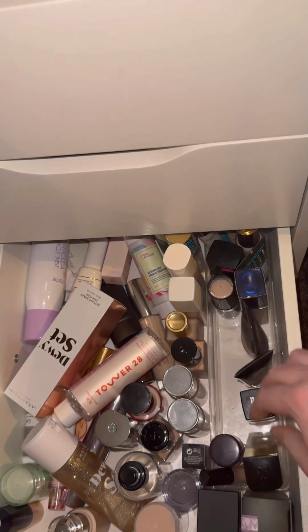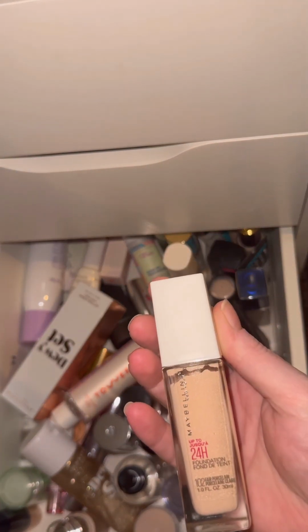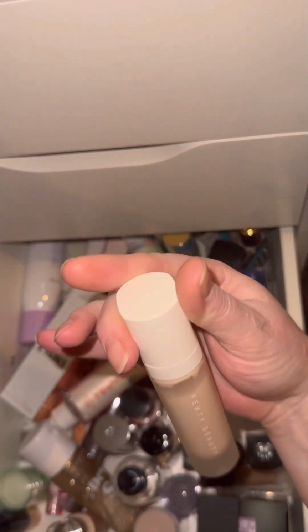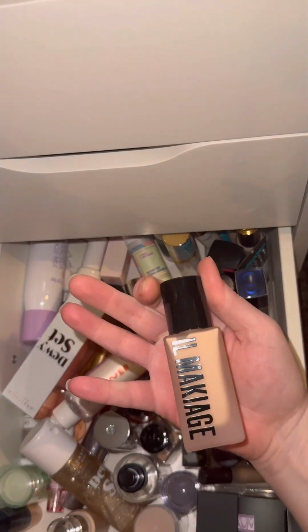ColourPop is trash. All these are expired. Maybelline Fit Me expired. This one by Maybelline is also expired. Estee Lauder Double Wear expired. Fenty, expired. Definitely all going in the trash. Look at it, it's separated.